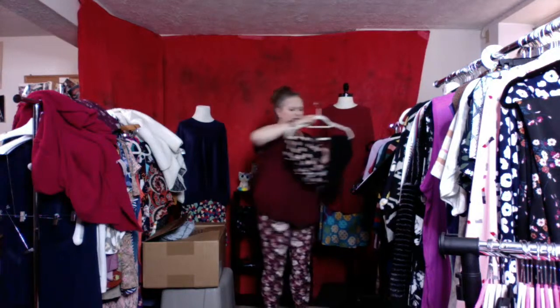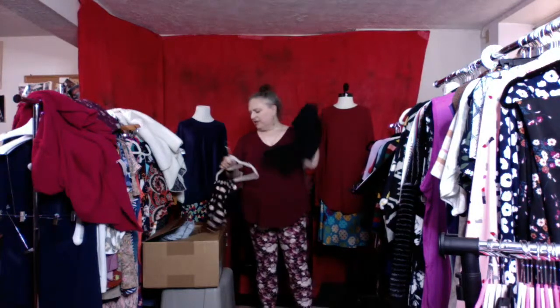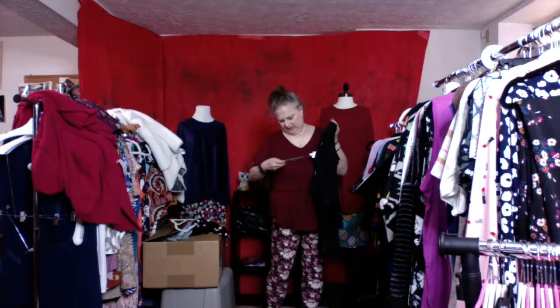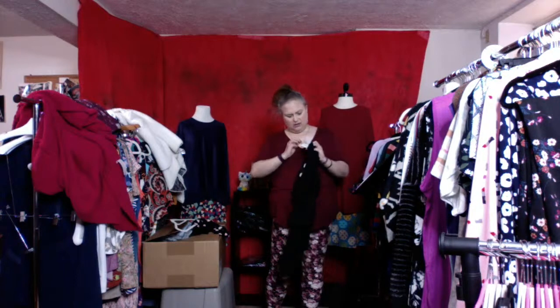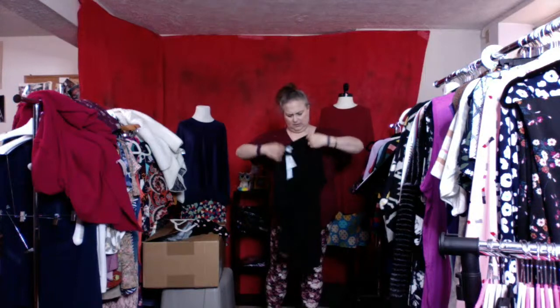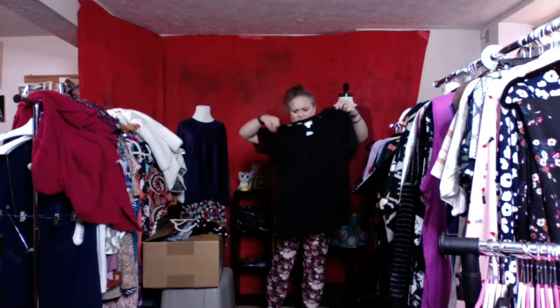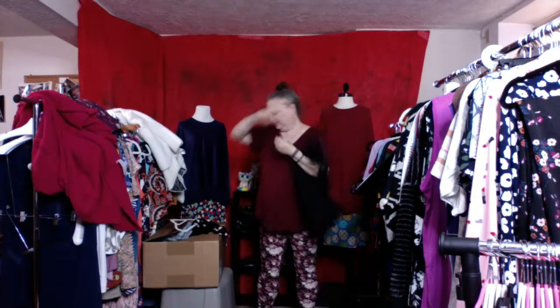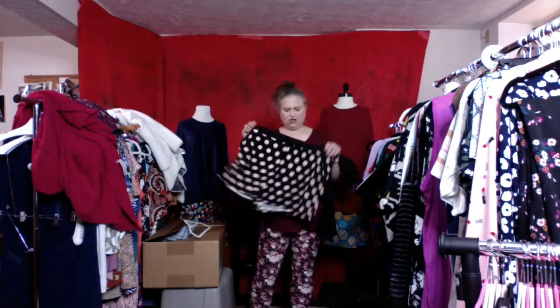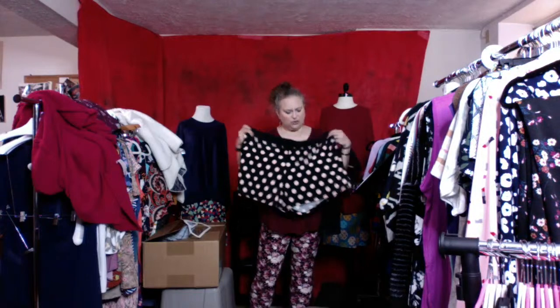Next set, this is a Carol set. So you have the black ribbed tee. This is size 2XL and it is number 4160. The solid black rib tee and the black with pink polka dot shorts. I keep saying it looks like Victoria's Secret pajamas.